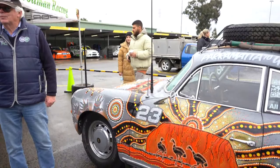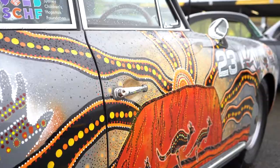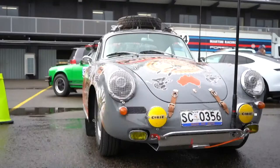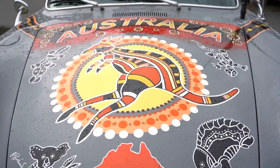No, I got the inspiration for this one from the Janis Joplin car back in the 60s, where she did it in all the psychedelic colours. So we contacted Danny Eastwood, who's one of Australia's top Aboriginal artists. He did all the artwork on it for us, and we've decided to drive it to Uluru, and on the trip we're raising money for the Children's Hospital.